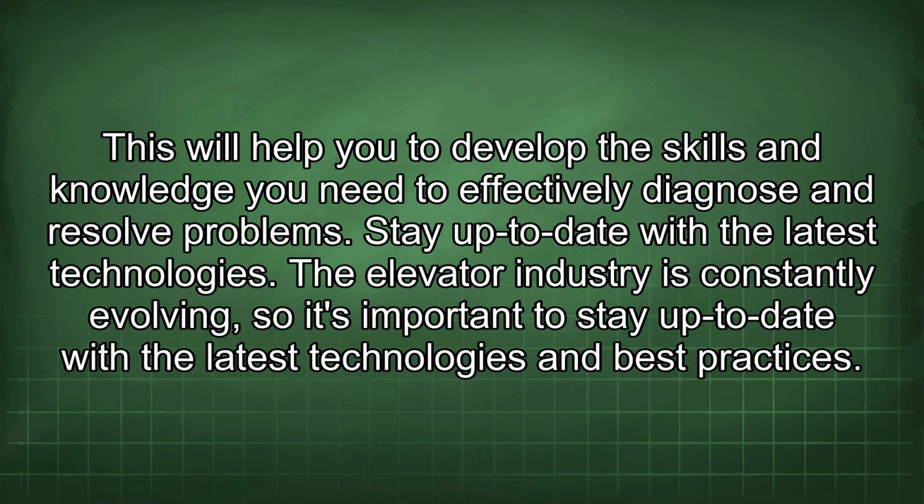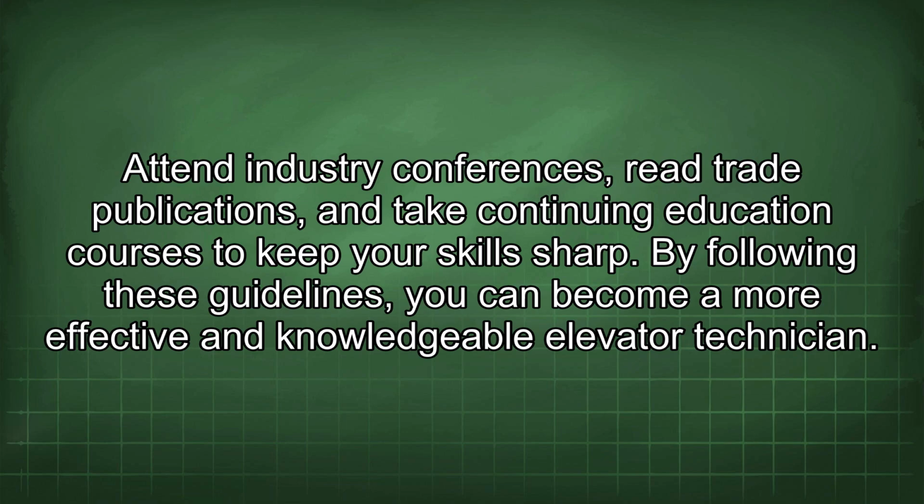Stay up to date with the latest technologies. The elevator industry is constantly evolving, so it's important to stay up to date with the latest technologies and best practices. Attend industry conferences, read trade publications, and take continuing education courses to keep your skills sharp. By following these guidelines, you can become a more effective and knowledgeable elevator technician.